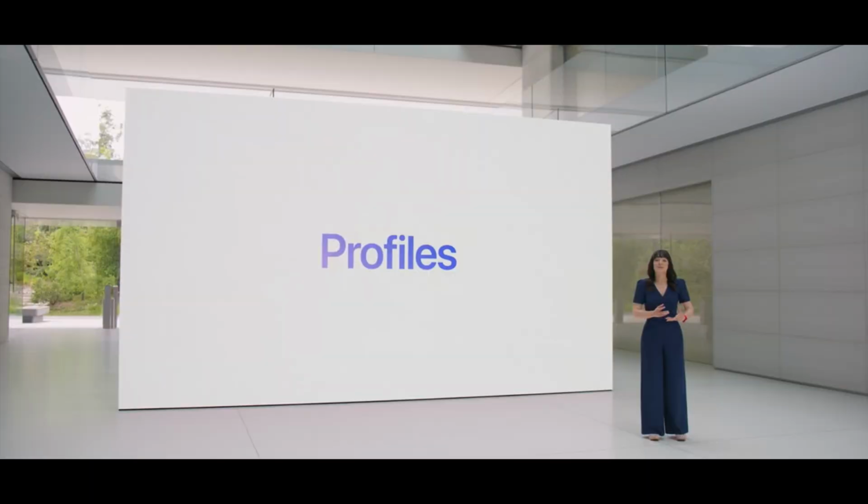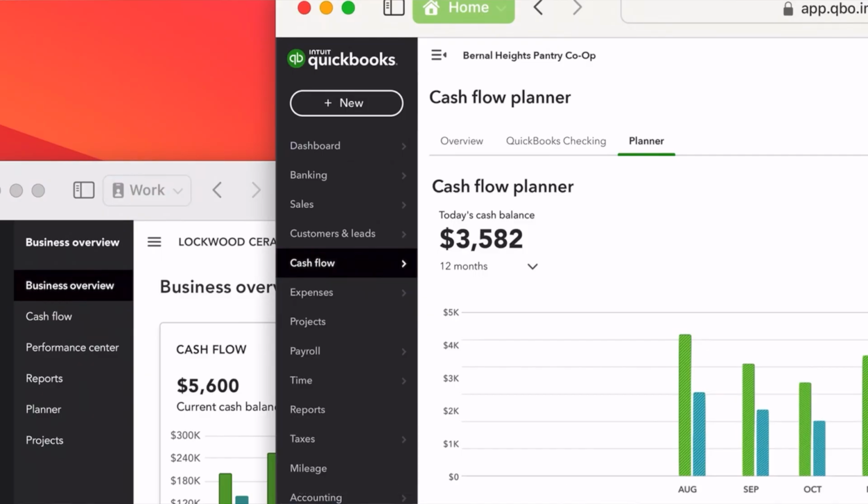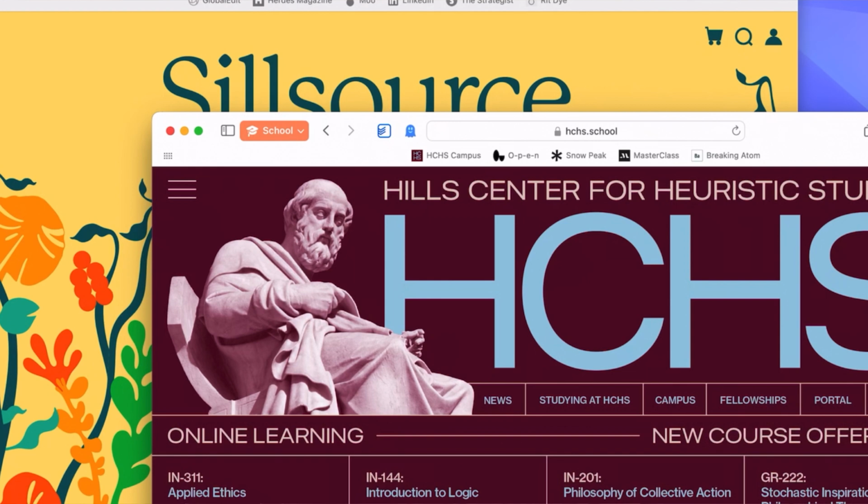Another update coming to Safari is Profiles to help you stay organized. Profiles helps to separate your cookies, history, extensions, tab groups, and favorites. You can sign into the same site with your work account and personal account and quickly switch between them. If you are a student, you can now set up a collection of extensions and favorites just for school.